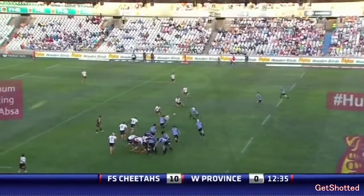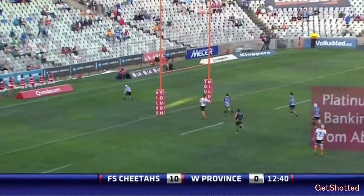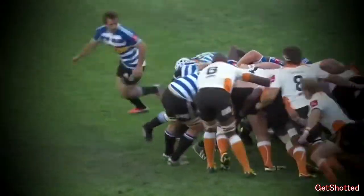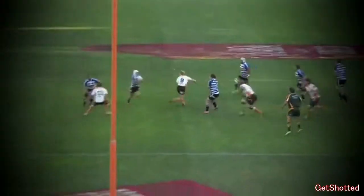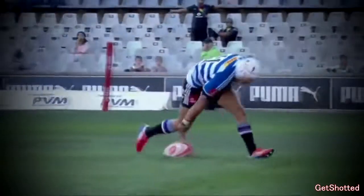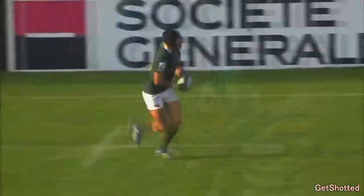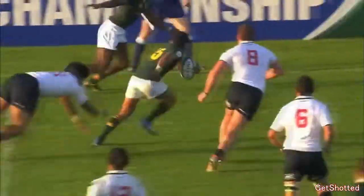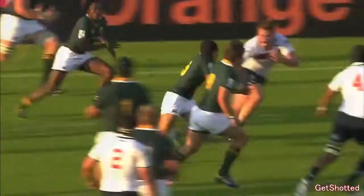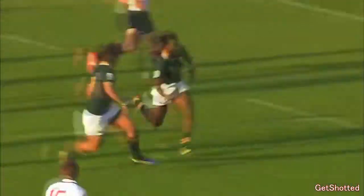At the back, it's Nizam Carr. Now the pass, the beautiful running, and here is that man, Cheslin Kolbe, as easy as pie. Here it is for Kolbe again. Great step around the first tackle, through the second tackle. There wasn't a third tackle there, and he feeds the ball out wide. And they're just going to run this one in, aren't they?